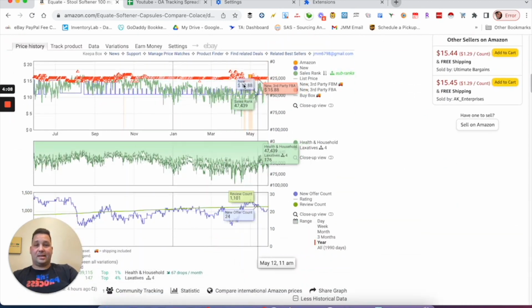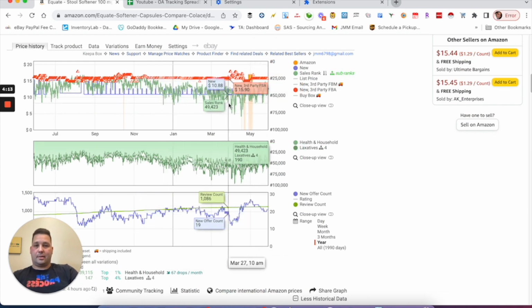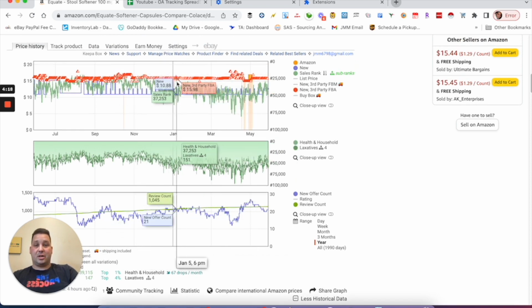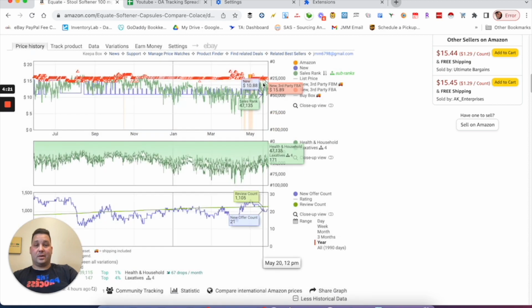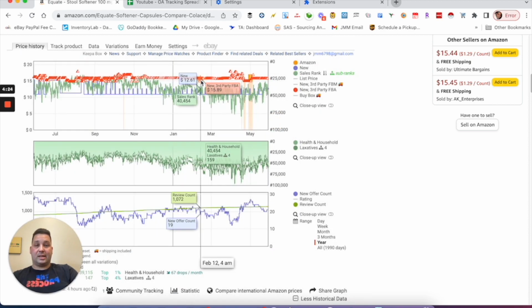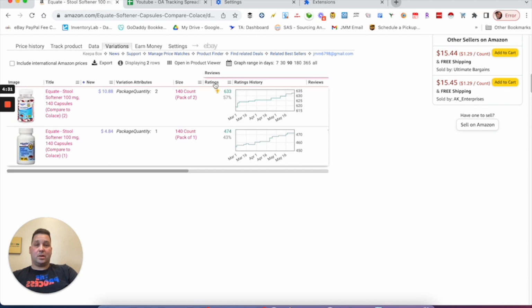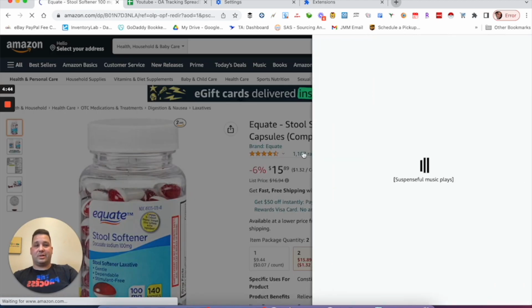So, like we said, this is super weird. I have no idea why Amazon is selling Equate. No clue. But basically, this is a pretty straight keep a chart, which is kind of what we're looking for. And you could click these boxes to see. If you want to see the variations, like we just said, you just click that variation tab. You would sort the ratings. The higher percentage is the one that's selling the most. So it looks like the 2-pack is actually selling the most. So you could just click that listing, which we were just on.